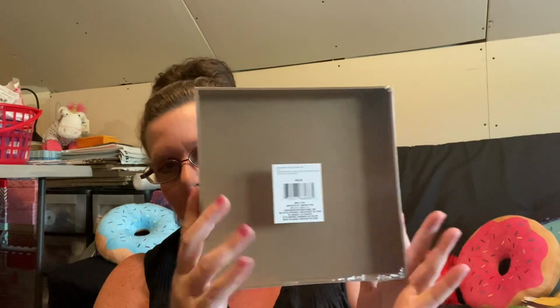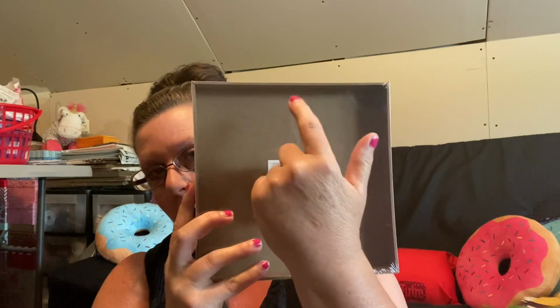Well, I shouldn't say signs, more like wall decor is probably more appropriate. This one here, they are all 8 inches, and square. You have a hollow back here, so you can put something in the wall and hang it, and you've got a nice wide bottom here, so you can always just stand it up.